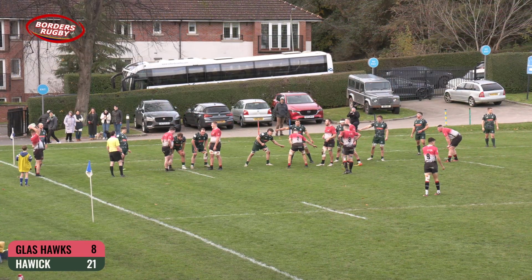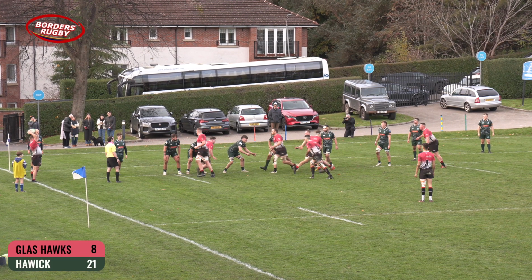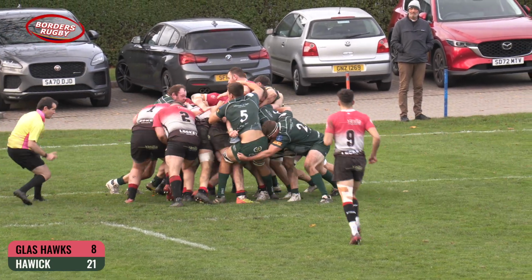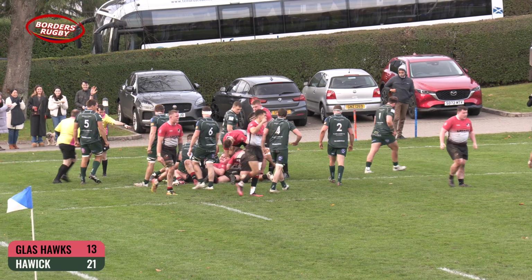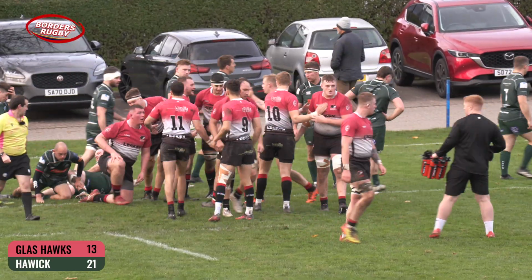The penalty's been kicked to the touchline, and it's a 5 metre line out for Glasgow Hawks, and they've been good in possession here, and this time it's gone to the captain Leckie, and he's taken it in cleanly, and it's up towards the line here. Cairncross again looking interested at the back of this, up towards the line. Cairncross flops over. The try has been awarded. We'll see who comes up with the ball, and it is a second try for Paul Cairncross.